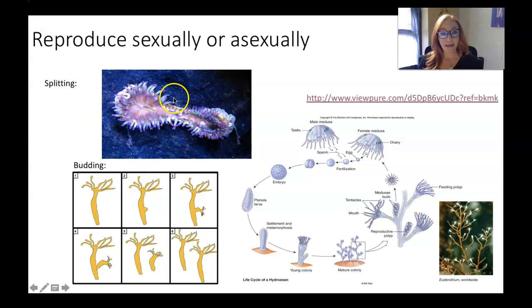So they can do that. They can also asexually reproduce by budding. This is a hydrozoan, a hydra. And they just make new little babies off the side of them, kind of like sponges do with their gemmules. But these guys make little tiny ones off their side, and then they'll pop off and become their own separate clone, genetically identical other thing that runs away.